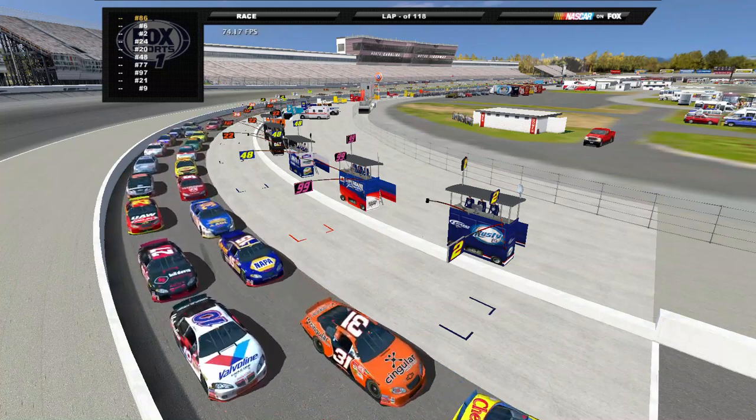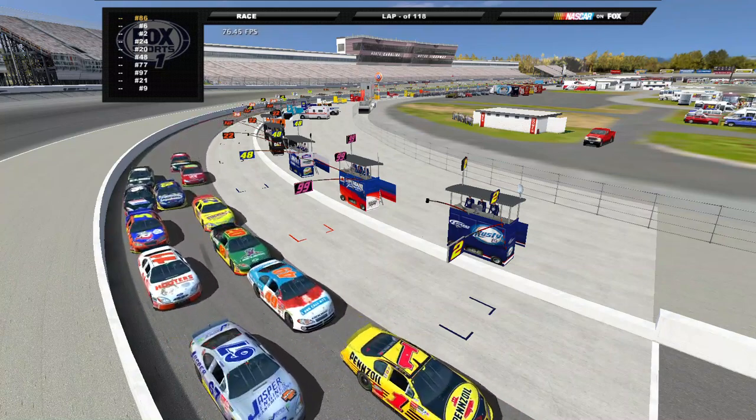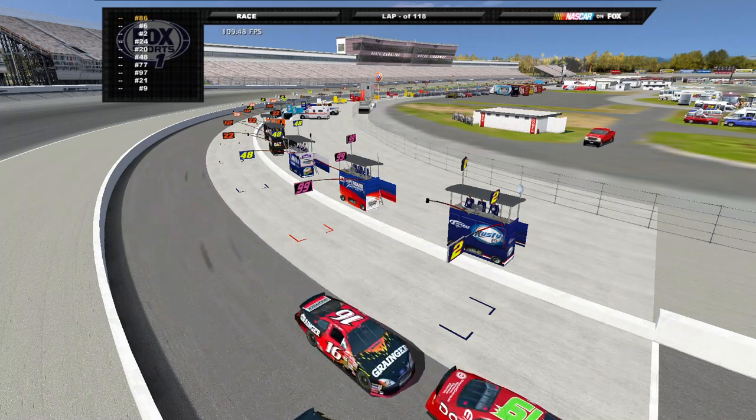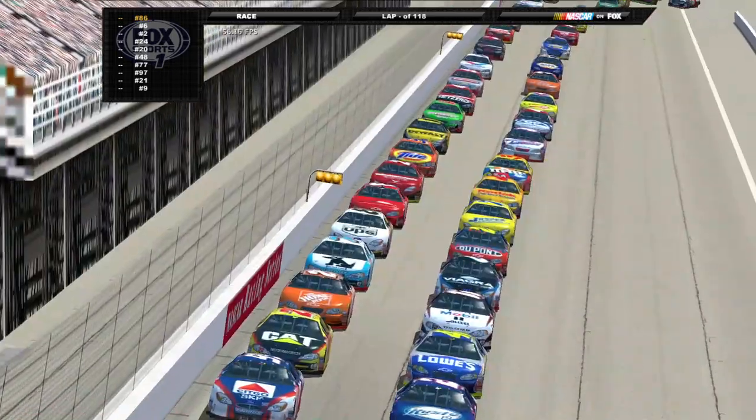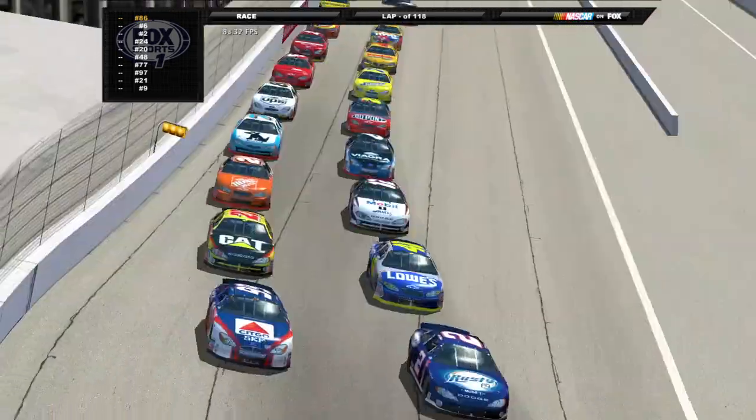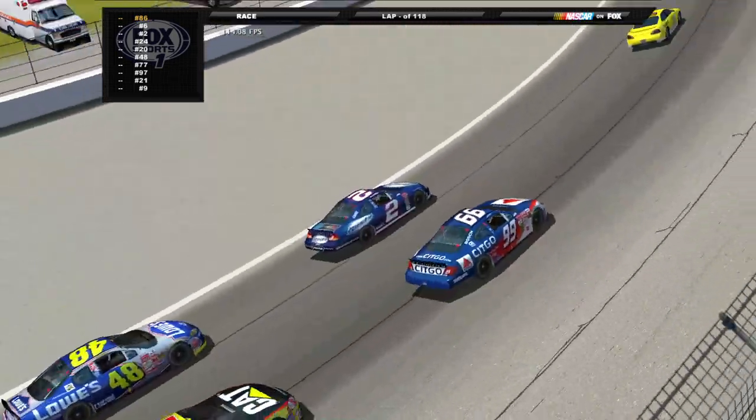We are at Rockingham. And oh my goodness, we're 3 wide on pit road. What is going on here? We're at Rockingham for the, I don't even know what the race is called, 400. And this is going to probably be a snooze fest, so let's go ahead and get it over with.